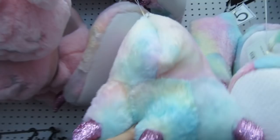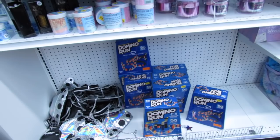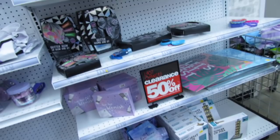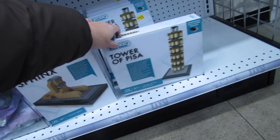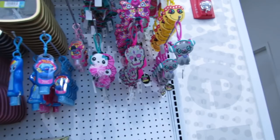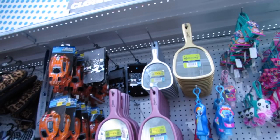Let's see what's in the clearance. They have the domino run back here. That's only $2.50. The ancient sphinx just got added to the clearance for $2.50. The Tower of Pisa just got added for $2.50. And they still have tons of the little hand sanitizer holders for just $1 each. And look, you guys, they even added mirrors back here. So these mirrors are just gonna be $1.50 each.